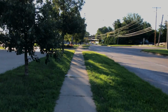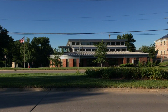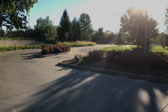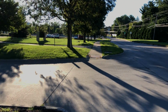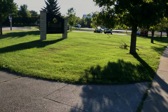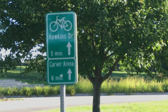Now, right here we're nearing Melrose. Over there's Emerald Street. There's fire station number 2. And this here is the entrance to the Finkbine Golf Course and Center. And so we can go just over the entry and exit and turn left here onto this trail, which is marked, I'll show you here, that it goes to Hawkins Drive and Carver Arena.